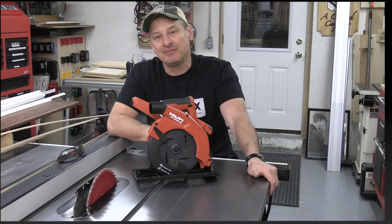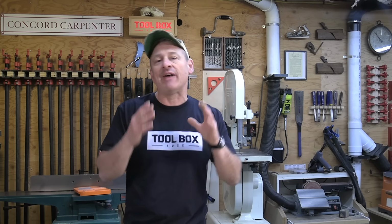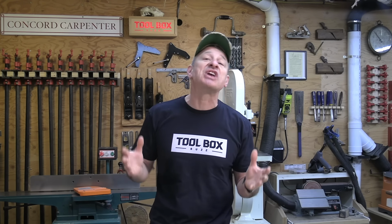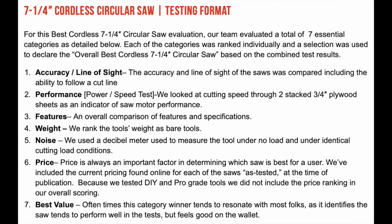Let's get started. In our testing format, our team evaluated a total of 7 essential categories that we defined as important for circular saws. Each of the categories was ranked individually, and a selection was used to declare the overall best 7¼ circular saw. We based it on the combined test results.